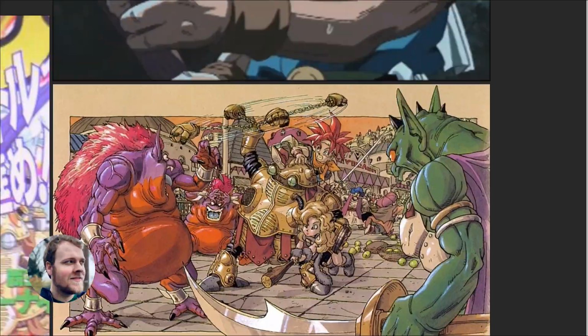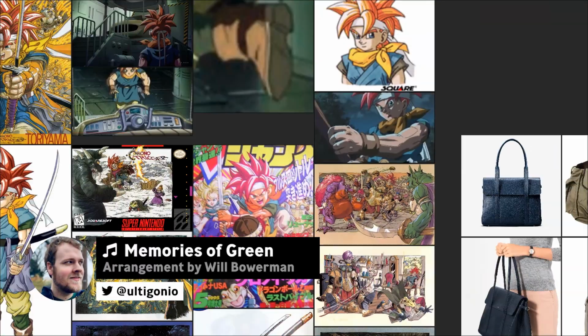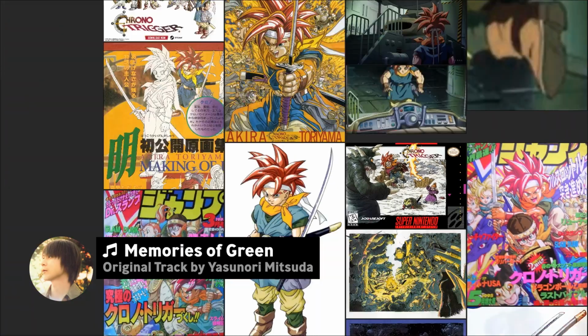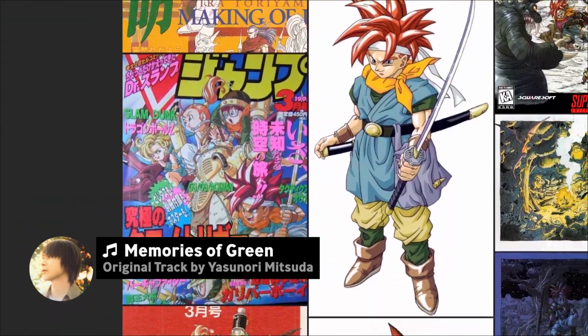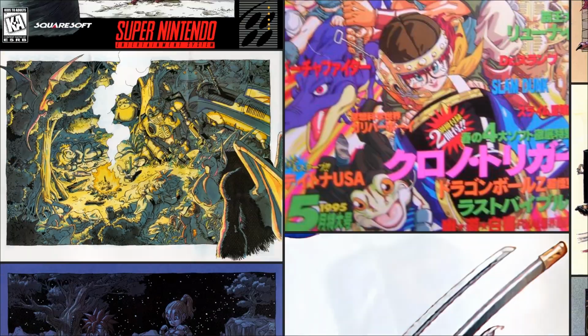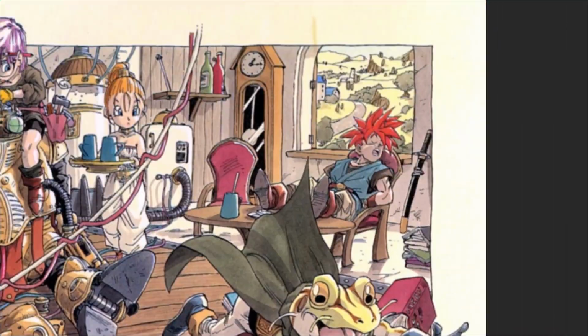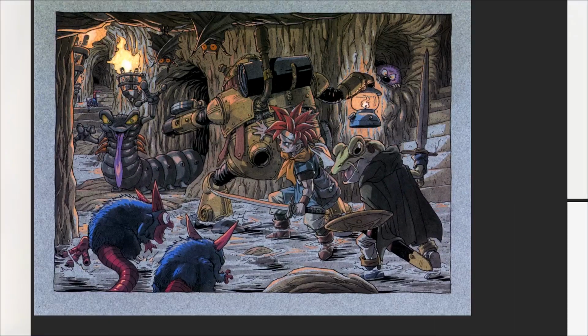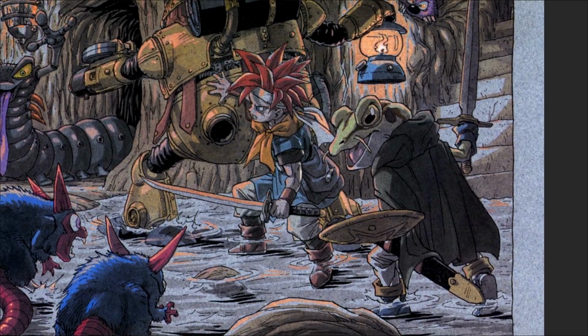How old is Crono? Canonically, he's 17. Man, but he's like a tiny Arnold Schwarzenegger or something. So how tall is he? He must be short too. Pretty short. It varies. Looking at all of these different references, these drawings of Crono, his general body proportions actually change a lot, which was one of the challenges.